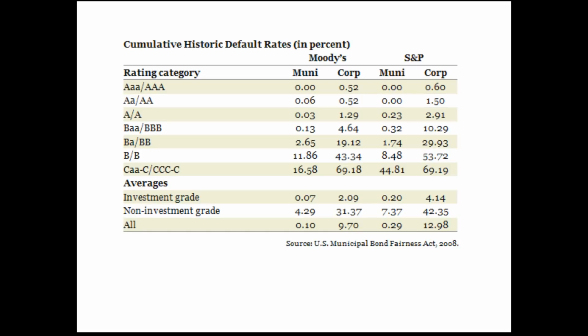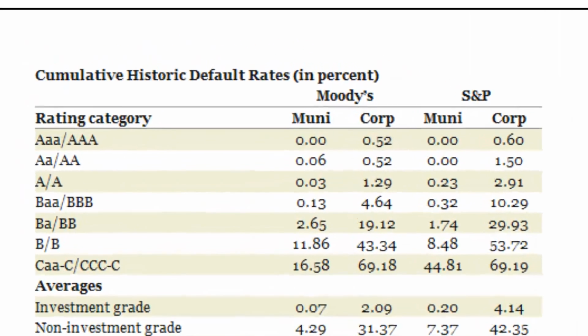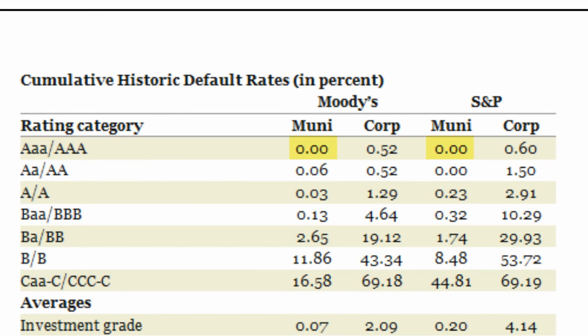So that number up there is how many of them actually defaulted based off a percent. As we look at the very top, the AAA rating for Moody's, if you were a municipal government, both Moody's and the S&P, if you had that rating, there was a 0% chance of you actually going into default. But if you were a corporation, you can see for Moody's it was 0.52%, and for the S&P it was 0.6%. So that's how much risk, you can put a number on it, how much risk was associated with that rating for both of those organizations.